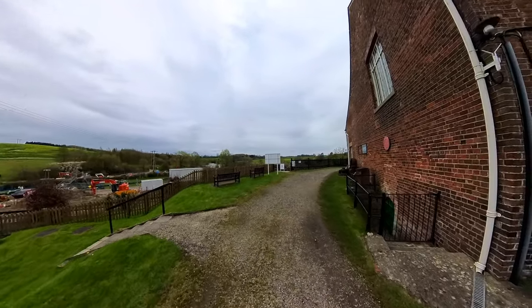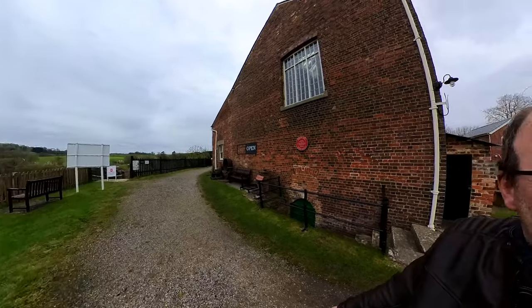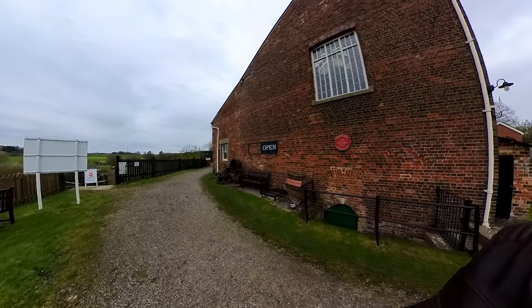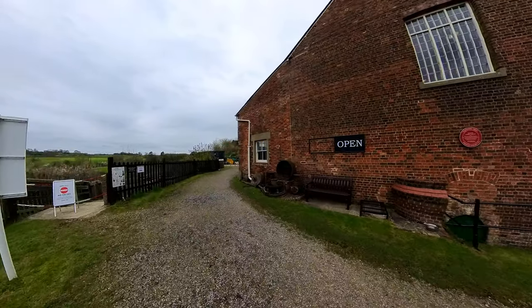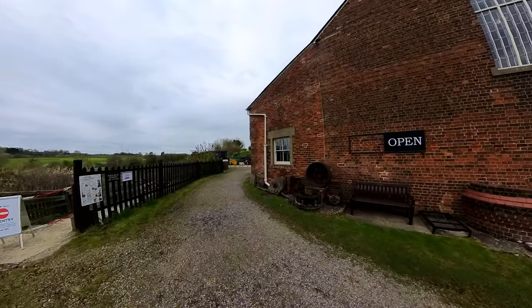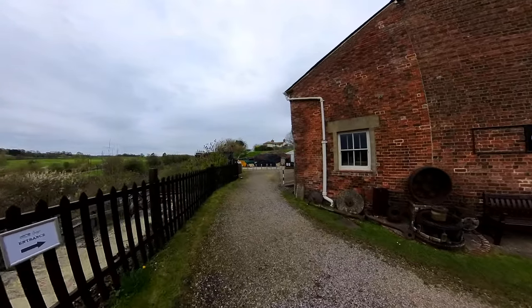It's 200 years old, and 1812 is the oldest engine here that's still working, still doing the job. To put it in context, the Battle of Trafalgar was maybe 8 years earlier or something like that. That's how old this place is.